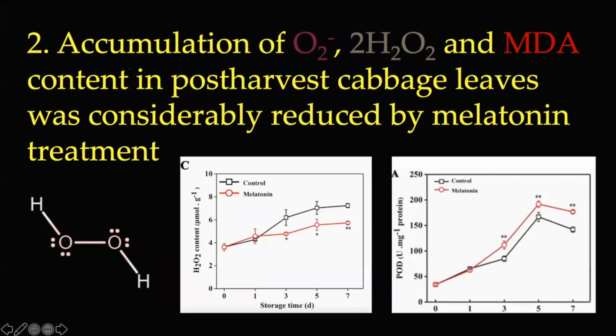The second thing is that the accumulation of superoxide, hydrogen peroxide, and MDA content in the post-harvest cabbage leaves was considerably reduced by melatonin treatment. So here's our H2O2, hydrogen peroxide, and we see throughout that the concentration of these free radicals decreased in melatonin treatment. And this is the concentration of that actual ROS. Then we also have the enzymatic data that correlates to this, which shows that peroxidase, which stops H2O2, was statistically significant at day 3, day 5, and day 7 with increased amounts of that protein. And then at day 3, 5, and 7, there are lower amounts of H2O2, which puts together a nice picture.